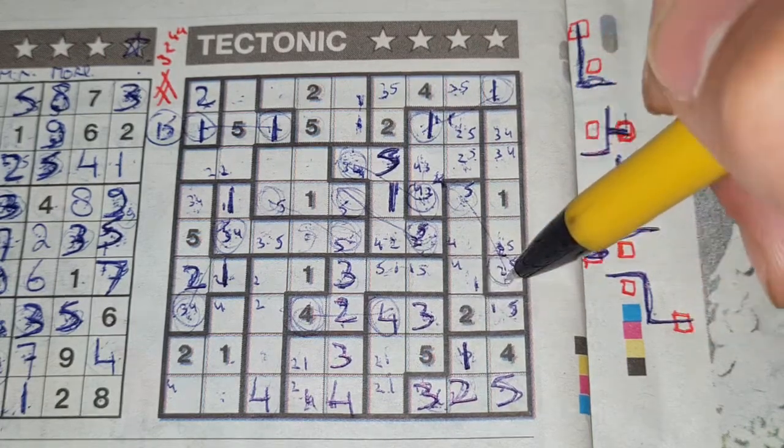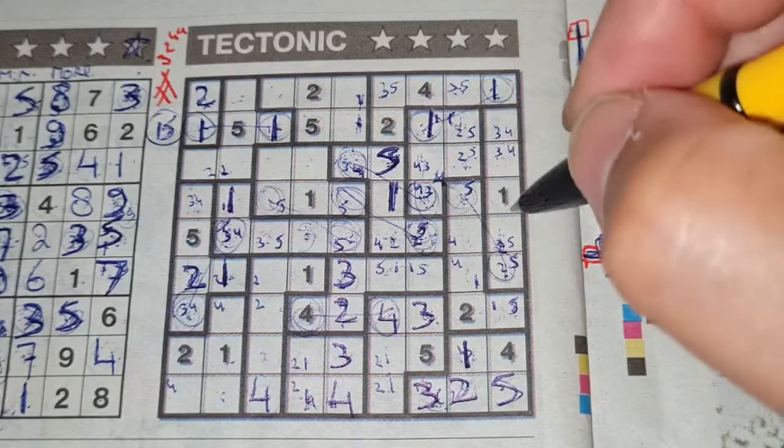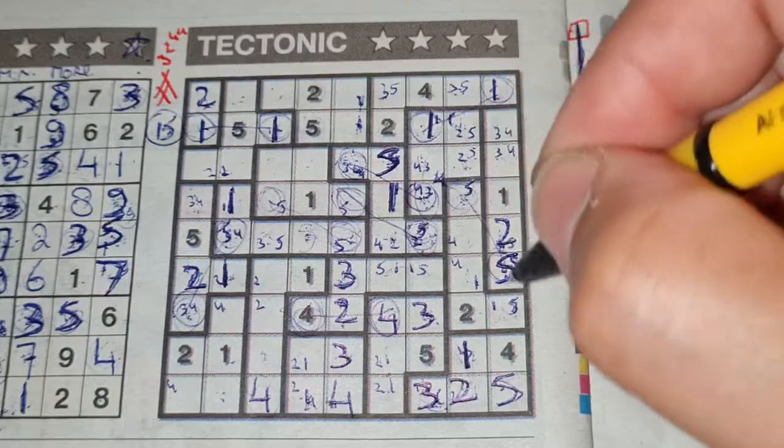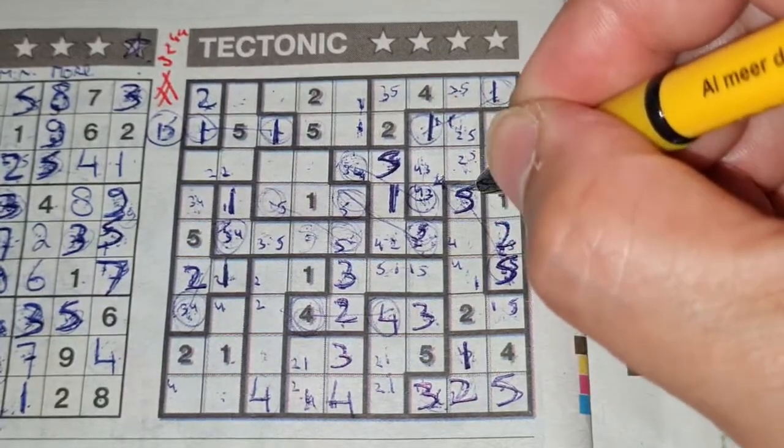Two and a five. We have a 2 here. So this box cannot be a 2 anymore. That box should be a 2. And this box should be a 5. And this box is connected with that box. Should be a 5. Alright.